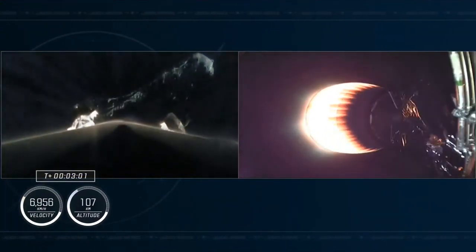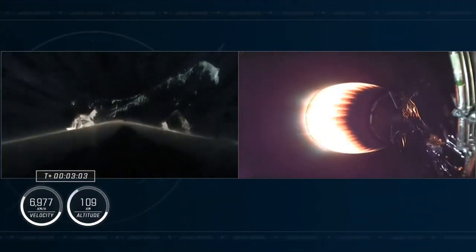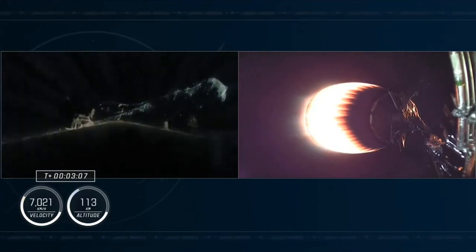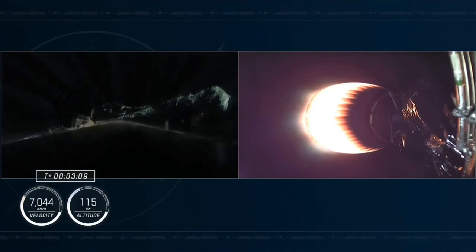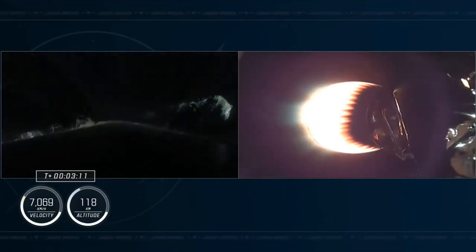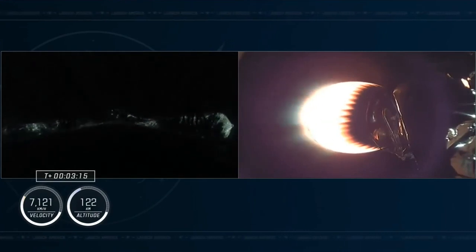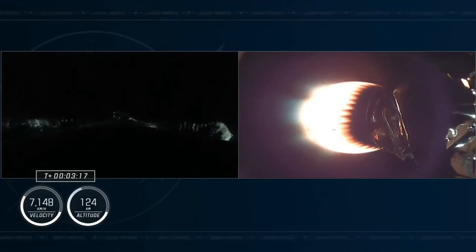Second stage is now carrying the Crew-6 astronauts to orbit. Beautiful view there on the left-hand side of your screen coming from the first stage, which, as you can see, is still gaining in altitude. It has not yet reached its apogee. A beautiful view of the Florida Space Coast there in the background.